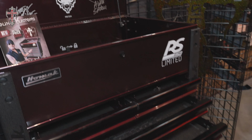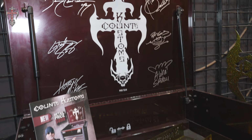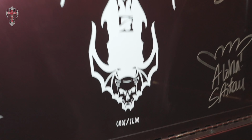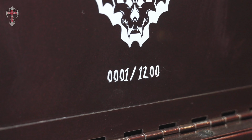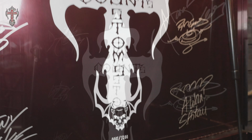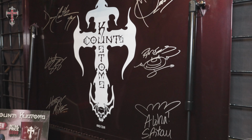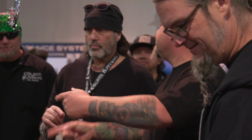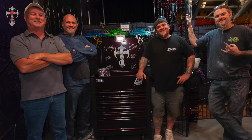People can contact Homak. How do they find you? Well, they can actually get this cart. It will be available at all of our distributors across the country, nationwide. You're talking the NAPAs, the O'Reillys, the CarQuests, the Advances, or any one of our distributors. There's only 1,200 limited edition. We're going to be able to sell these in the museum at our place.